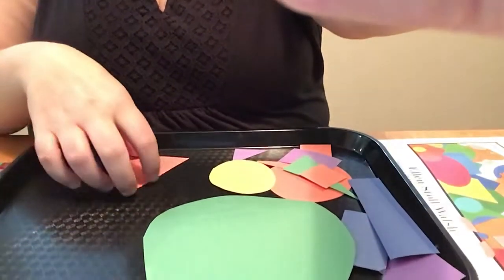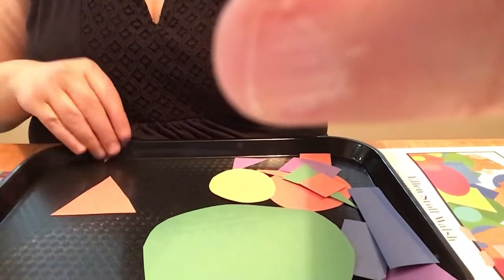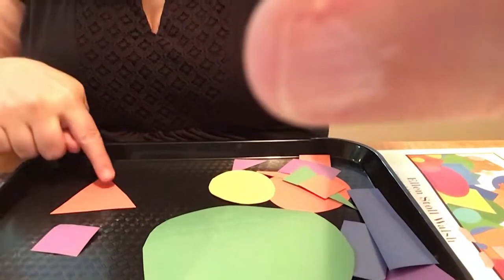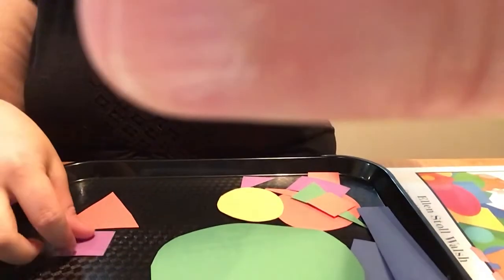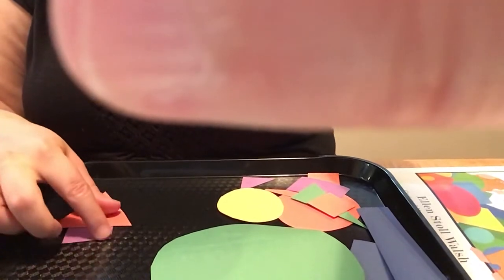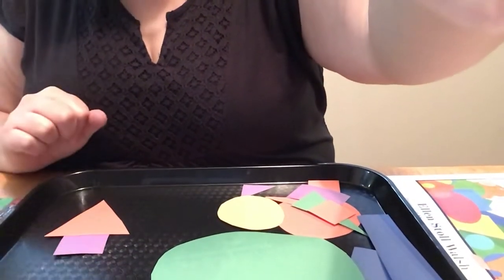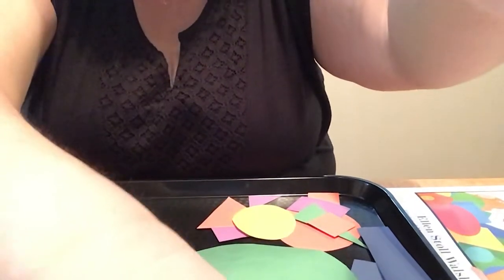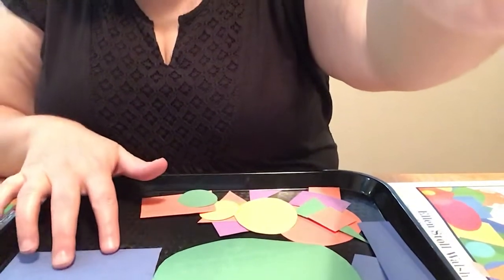First, I'm going to use a triangle and a circle. Sorry, that's not true. A triangle and a square, Teacher Shannon. Oh, a square, triangle, square, and make a tree like they did in the book. Look at that. Triangle and a square make a tree. That's cool.